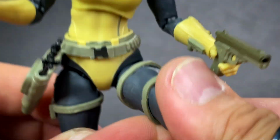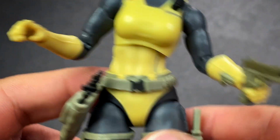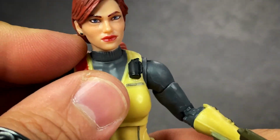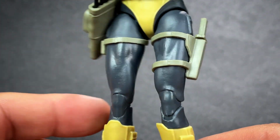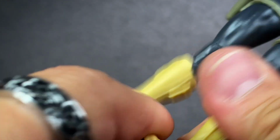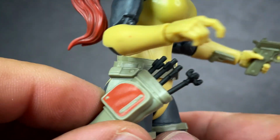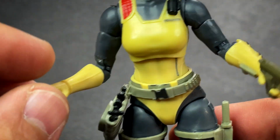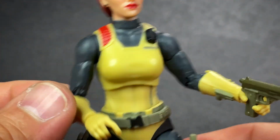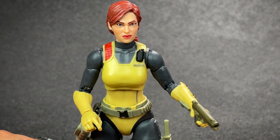Moving on down. It's all standard, but her buck, I don't think has been used before. I think this is all genuine, all original for her. I could be wrong. If you guys know, down below, let me know in the comments. But yeah, she looks fantastic. Honestly, there are so many nice little touches that it's hard to pass on her. They really did a nice job.